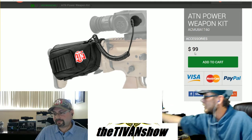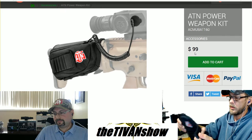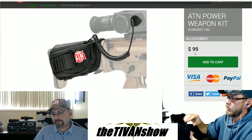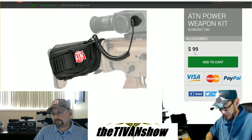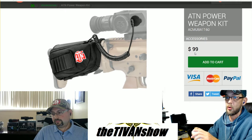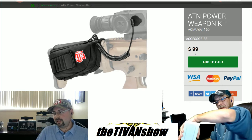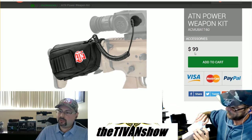Yes. All right. So what I have right here is your stock mount for the battery. So we got that out. Let me grab this battery. By the way, this is a huge battery. Yeah, 20,000 milliamps. It gives about 20-plus hours of operational time when you're connected to the scope.